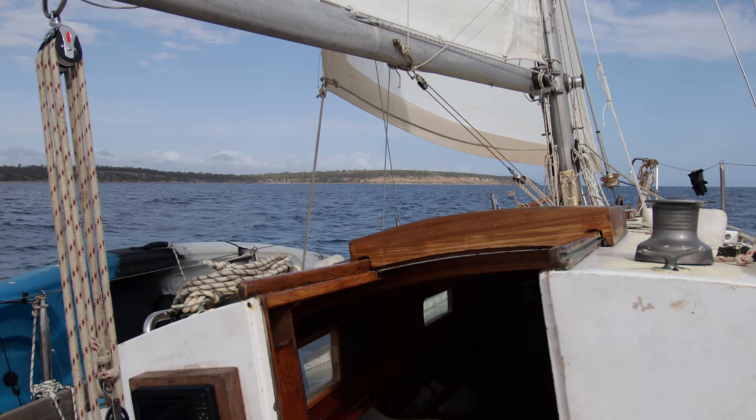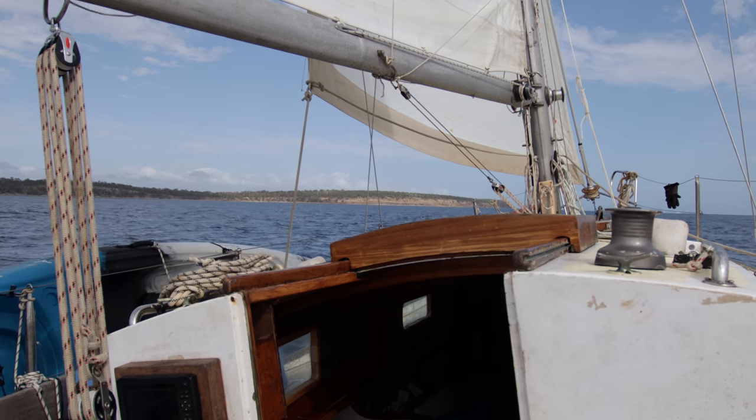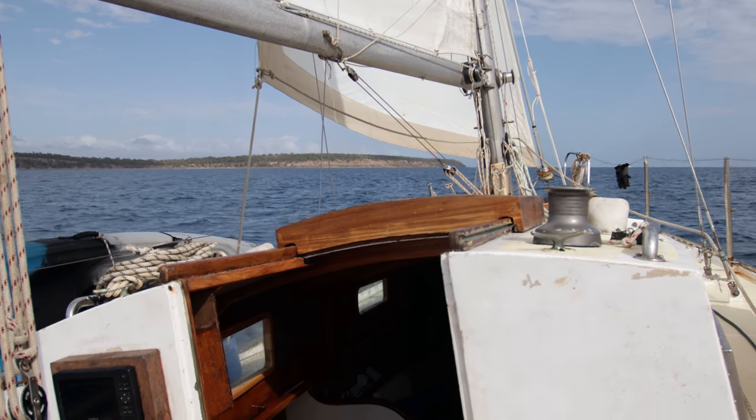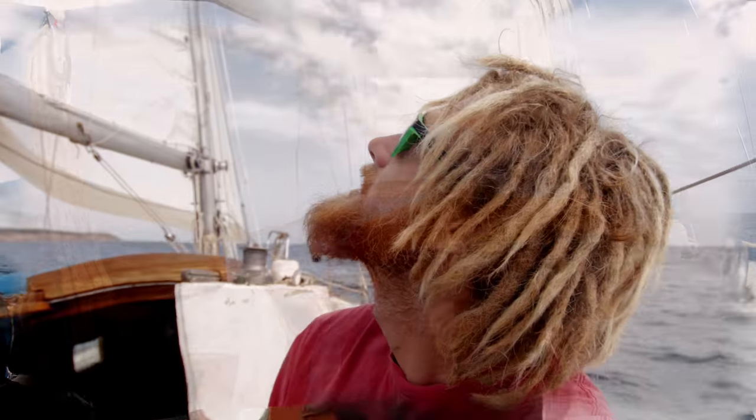Sailing to another section of the same island as yesterday, where I caught that fish. Going to do a little bit more spear fishing this morning before heading back into town. I just thought I'd try a new spot. It's just near a nature reserve, so there should be a few more bigger fish there.